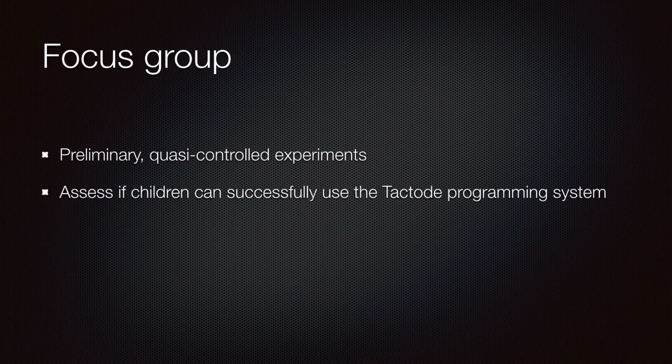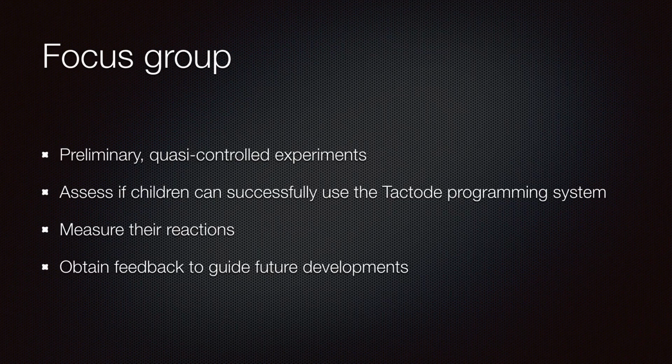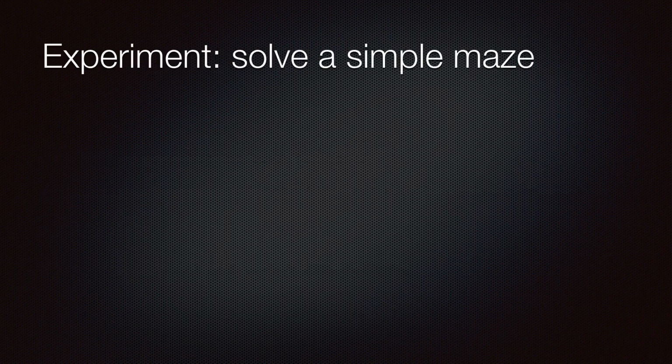Our system is still in development, but it is already quite capable. So, we decided to use a focus group to do some preliminary experiments. We wanted to determine if children could use Tactode to build and execute simple programs. We also wanted to see their reactions and to get feedback for future developments.